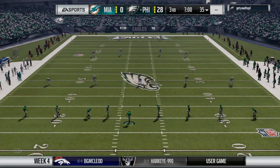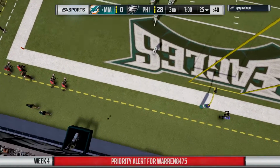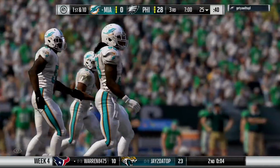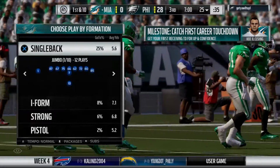So both teams have their marching orders, and we'll get going again here in quarter number 3. And this will not be returnable. It's out of the back of the end zone for a touchback. Out comes the Dolphins now. They'll go on offense first here in this 3rd quarter. They come out here with a 0 on the scoreboard.